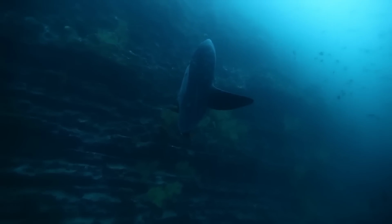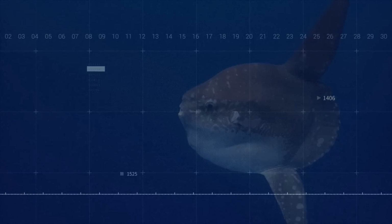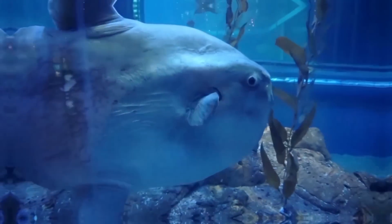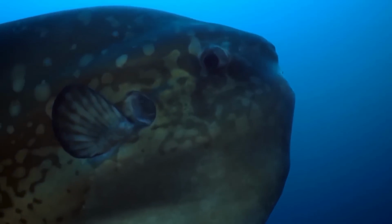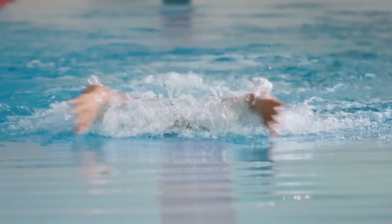As impressive as their growth is, you might be wondering how such an oddly shaped fish manages to navigate the open ocean. With its disc-like body and truncated tail, one might assume that the sunfish would be at the mercy of ocean currents, drifting aimlessly through the sea. However, this couldn't be further from the truth. The sunfish's unique anatomy and behavior make it a surprisingly capable swimmer with some truly fascinating habits.